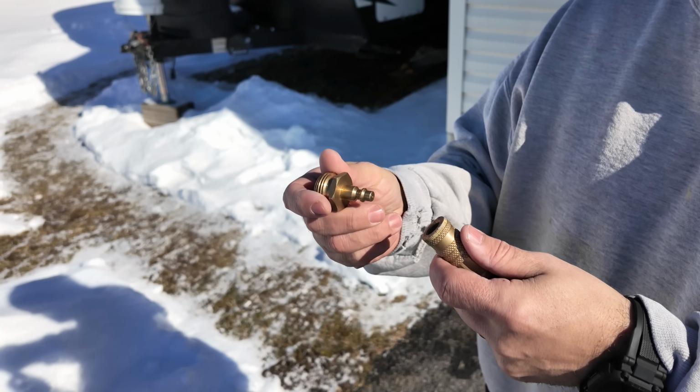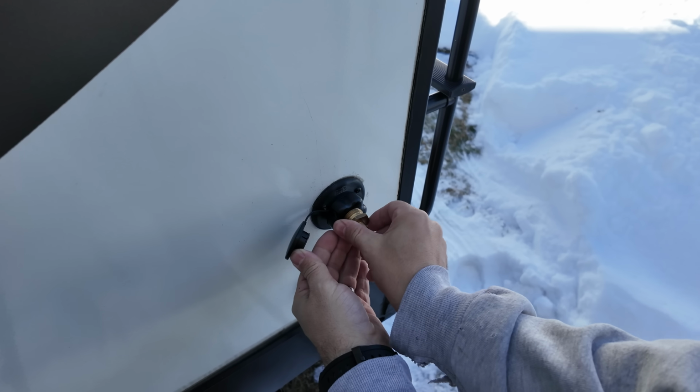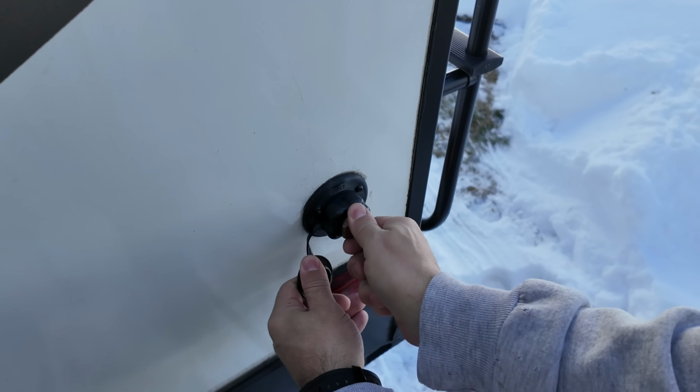I will say it is pretty cool to see the winterizing blowout plug on the list again this year. One side is a standard industrial quick connect fitting that you'll find on most air compressor hoses, and the other side is a GHT fitting, or garden hose thread, so you can blow out water lines when winterizing.